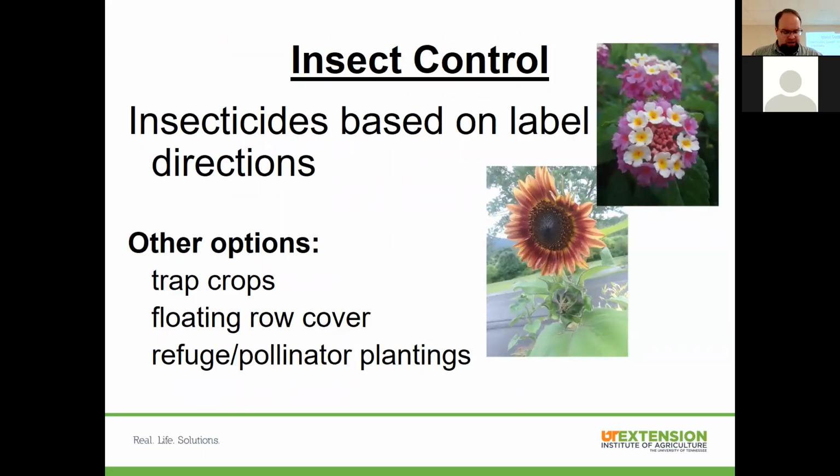I don't want to go into a lot of detail on pest control tonight. I want to keep the time down, but basically, because the fall garden is kind of off the typical season for a lot of our pests on the insect side, there's probably less pressure. There are probably fewer of them around. And so later plantings can sometimes avoid the peak of different insect populations.